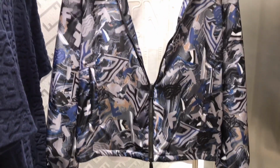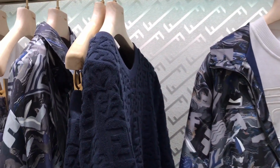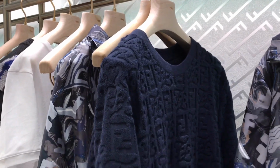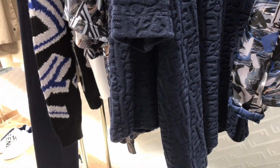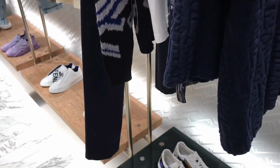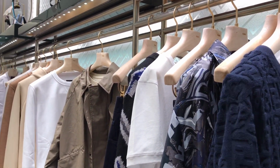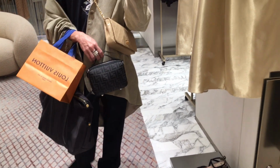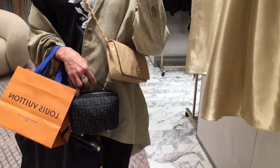Then let's check out what they have more for ready to wear. I believe this is from their latest collection. Look at this monogram combination. So we have the Zuka, Fendi, and the calligraphy on one design. Of course, I needed to try this bag because I was a little bit curious. What do you think, guys?